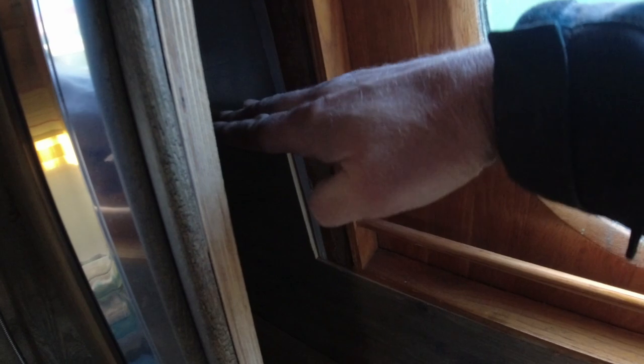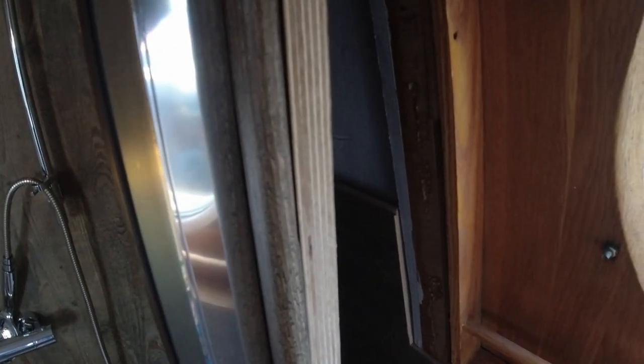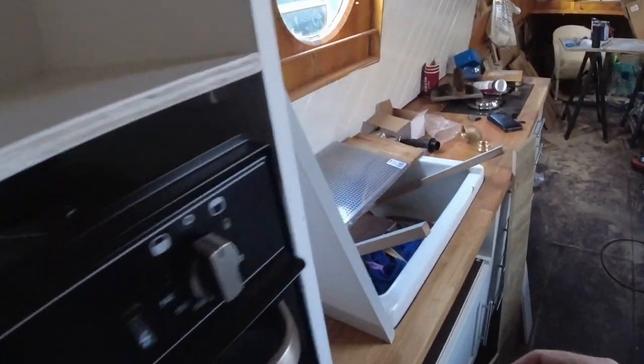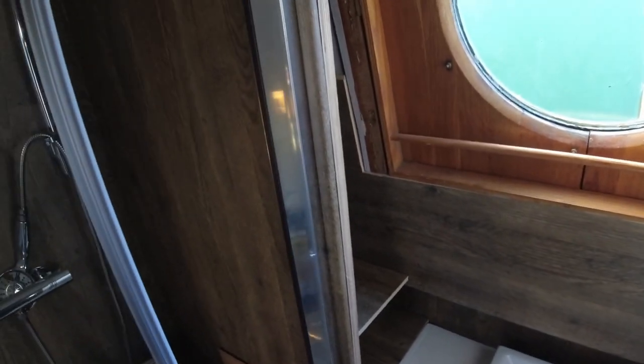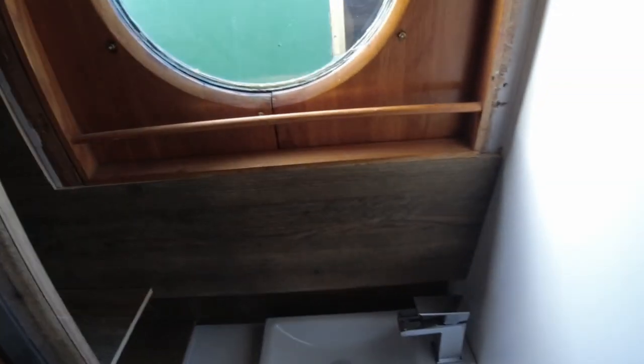Up here there's a bit of trim that goes on here, so that'll get hidden. And then what I'll do is at the top here, from here upwards, I'll cap this off. It'll have like a cover on there. I might try and use a bit of the offcut of this maybe and have it as an air vent, because when the bilge blowers on, it'll come out here. This is where it will exit, or a lot of it will exit. So yeah, not looking too bad.